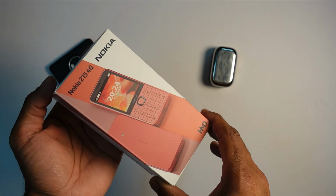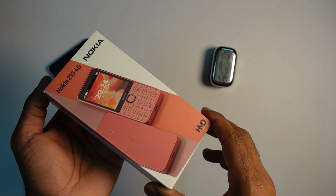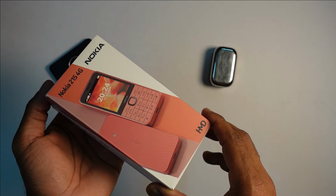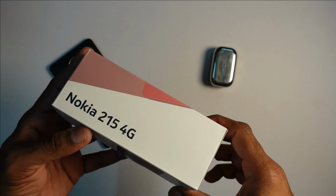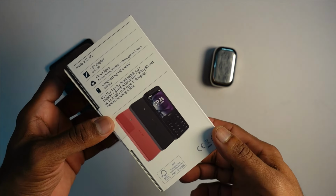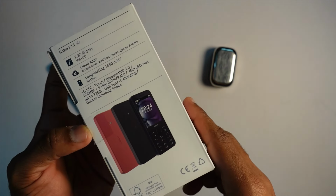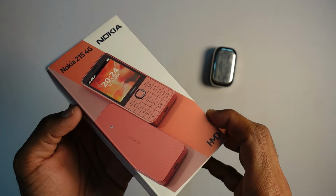So with me here is the ultra budget feature phone, the Nokia 215 4G. Now the Nokia 215 4G was recently launched alongside the Nokia 225 and the Nokia 235 4G. So this is probably among the cheapest feature phones with Nokia branding out there, with the new USB-C type charging port. It comes in three beautiful colors: the orange, the blue and the black one. I have with me the slightly boring black one.